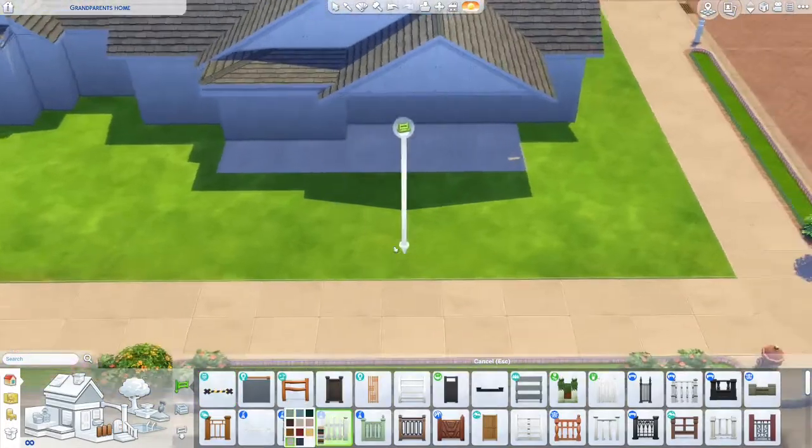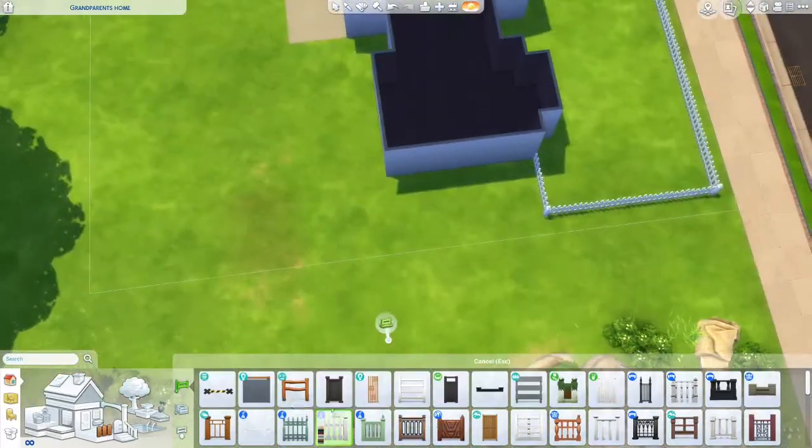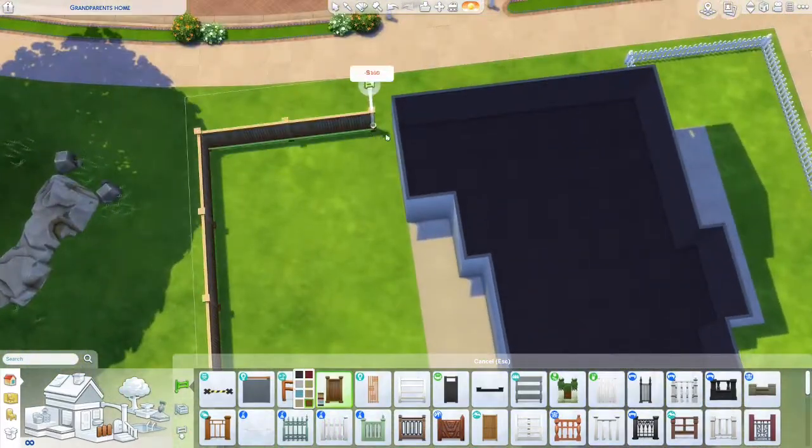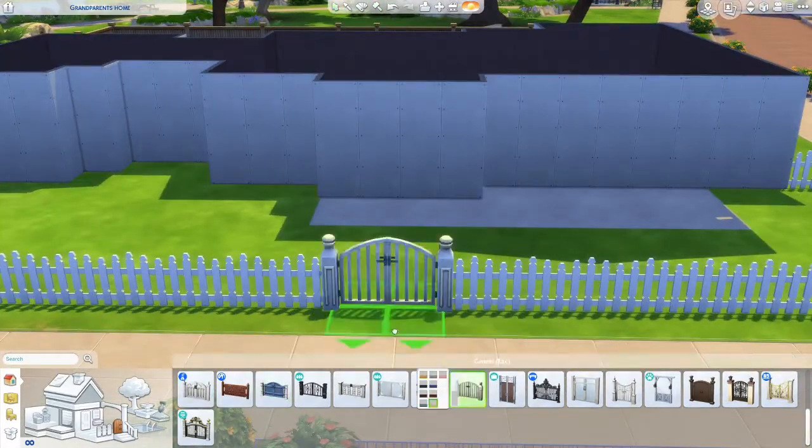I just put the title of the house, the house name basically, so for this I just put grandparents' home, so you have no idea what this looked like for now. But I absolutely love this house.